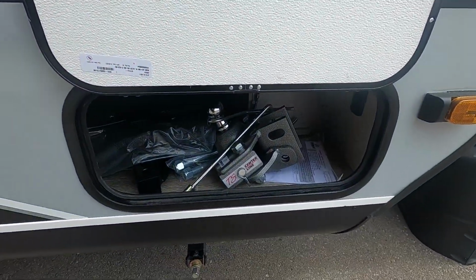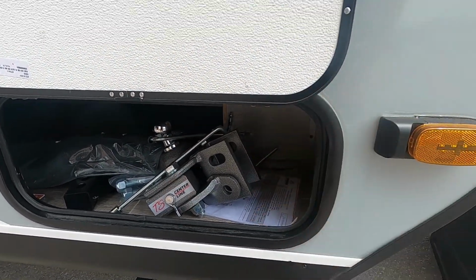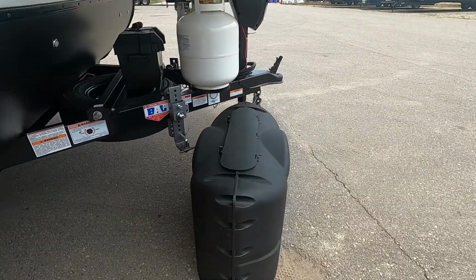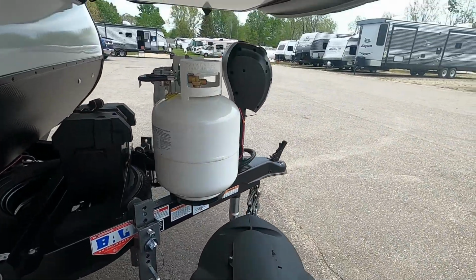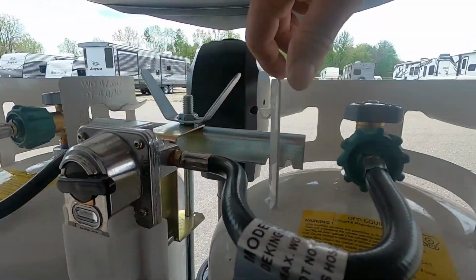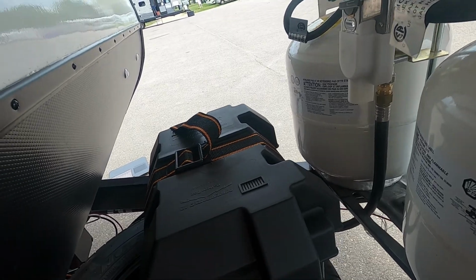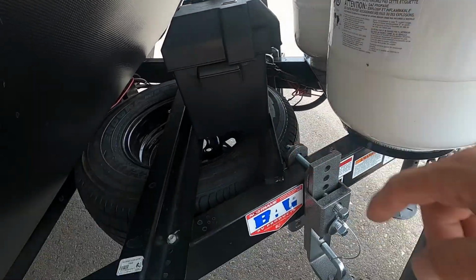Your pass-through storage that's accessible, or not pass-through, it's accessible up underneath your bed. That's how your hitch works. Your propane does have a cover. It is on a regulator. Simply point it toward the tank you wish to be using. Lefty loosey to open. Check your battery posts. Make sure those haven't wiggled loose over time. There's your spare tire.